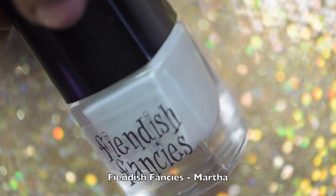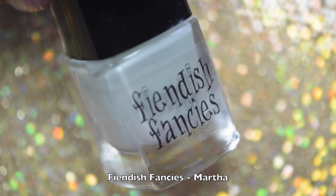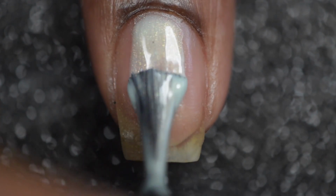It does apply a bit sheer with the first coat, but honestly guys, it does build up to full opacity really nicely, and it does give you good coverage, and the shimmer in this is so beautiful.